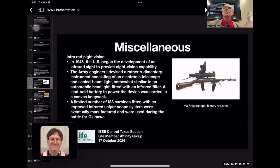Infrared night vision was developed and employed during the Okinawa campaign in the Pacific. It was used as a sniper rifle. They took an M1 carbine, put a big infrared illuminator on it and a special sight, and they could use it at night as a sniper rifle. Of course, they had to carry a lead acid battery around with them, so I think this was a two-man crew. Lead acid batteries are awful heavy.